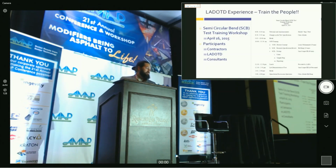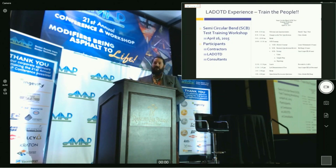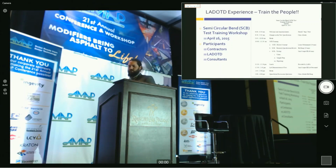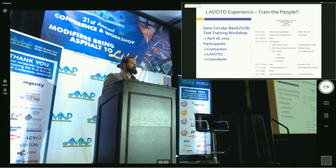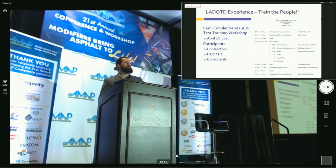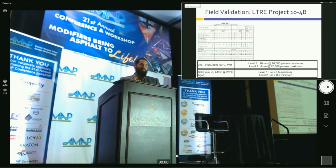So as far as training goes, we brought the contractors in and our state agency people in, and we did a training workshop, a full-day event on our cracking test. Everyone at this point had been pretty familiar with the LWT that we had been using for years. But when we instituted the cracking test, we had to bring in training for that. So we brought our contractors in, our district personnel in, as well as consultants who may be working with the contractors, to make sure everyone's trained up and gets more comfortable. Once that happened, it became part of our mix design table, as far as cracking and rutting tests are concerned.